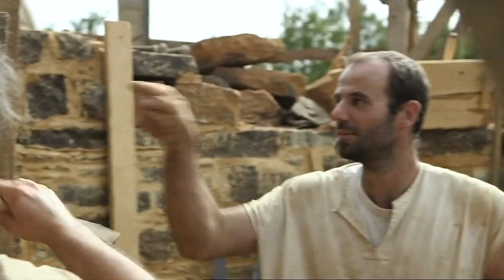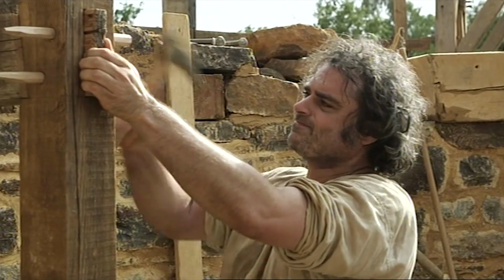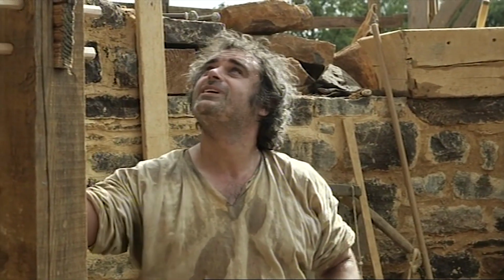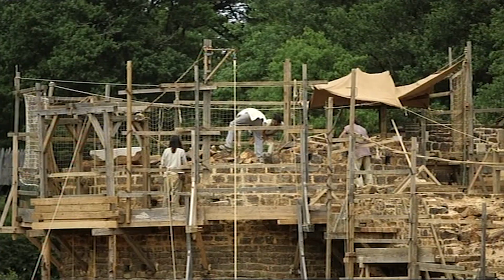Pegs? In this side? This side? It's secured with oak pegs. More? No? It's okay. And that is the scaffolding in, and the build can commence.